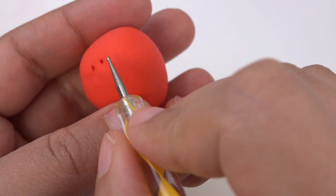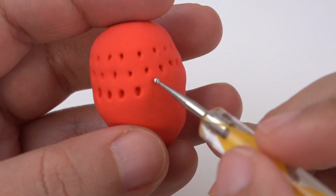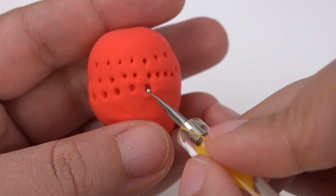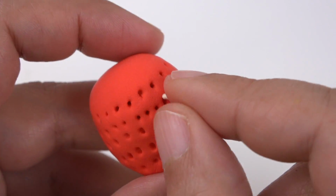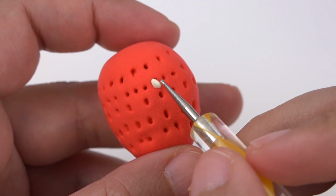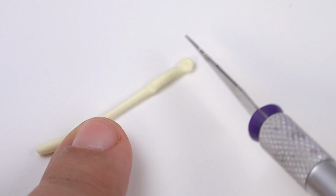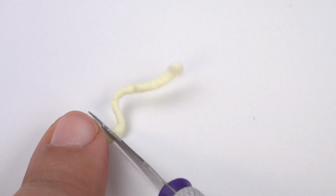Remember how I said this clay does not hold detail? Well, here's another reason. I really wanted the head to be a gorgeous strawberry, so I made the holes, but as I was making the holes, they were popping back out, and they were like, nope, I'm not a strawberry today. So that was pretty frustrating. Also, I tried to cut little pieces to make them more even, and yeah, the clay was just too stretchy and not cooperating with the cutter.